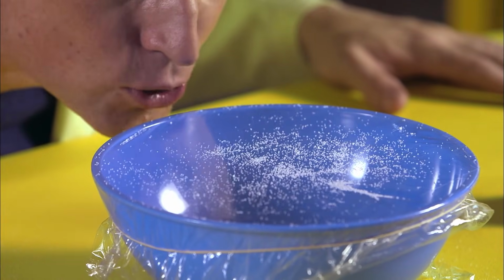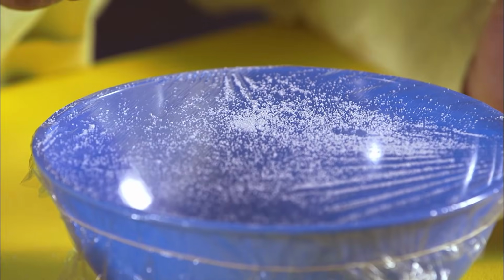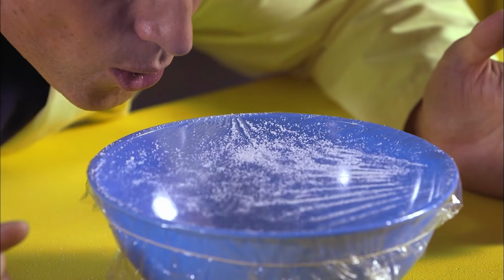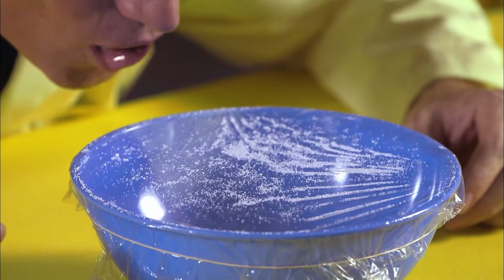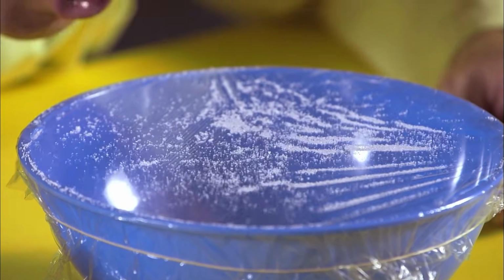Hello, vibrating salt. The plastic wrap is stretched tight over the bowl, making it like a drum. A drum that's very sensitive to sound vibrations. Your ear works the same way. That's why we call it an eardrum. The vibrations from my voice make the plastic wrap vibrate, and that makes the salt dance.